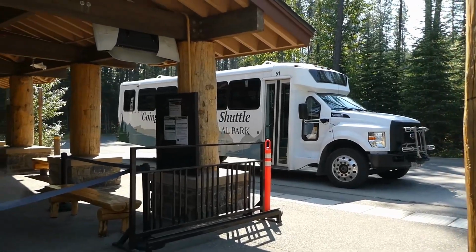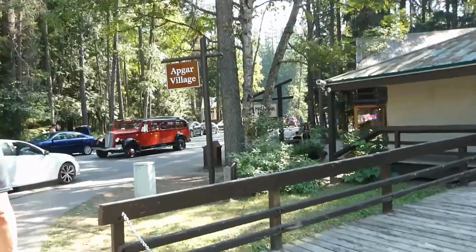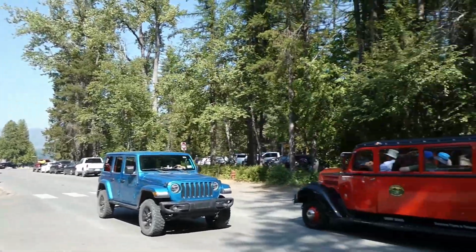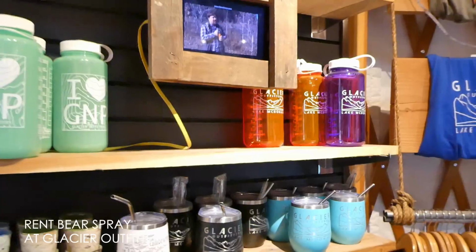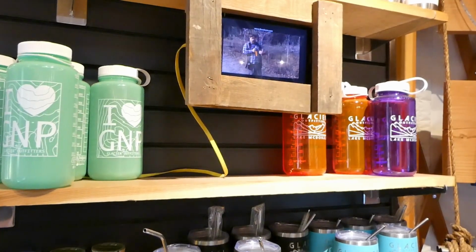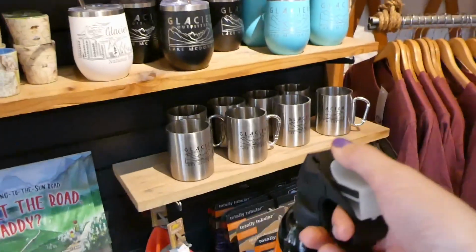After that, we drove to the Apgar Village to go rent some bear spray at Glacier Outfitters. The rest of your party and back away slowly, avoiding eye contact and speaking softly. Bear encounters usually end here. But if the bear continues to approach you and gets within range, you may need to use your spray. What's range?